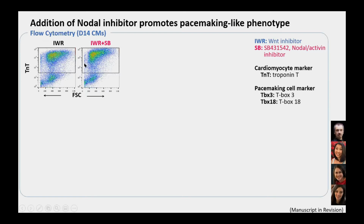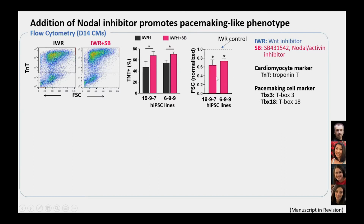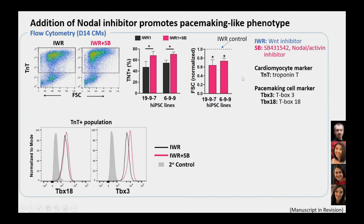So first we looked at the yield of cardiomyocytes, which can be determined by the number of troponin T positive cells, which is shown in the box on the top side of all the plots. And then you can see that when we added SB in both iPS lines that we tested, there's actually an increase in the yield of cardiomyocytes as shown by the red bars. And these cells are actually smaller than the control cells, and that's an indication of pacemaking cells.